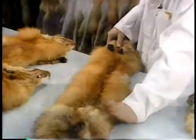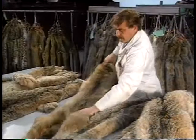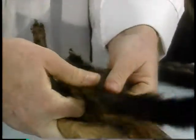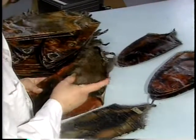The pelts are then sorted according to quality. With undamaged pelts, the selection is determined by maturity. To fully understand why pelts are sorted for fur quality, we must recall that hair growth is a recurring annual event.